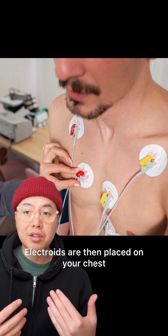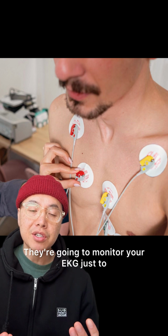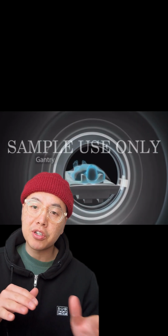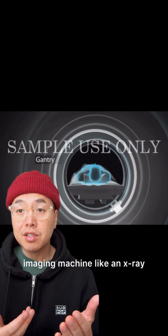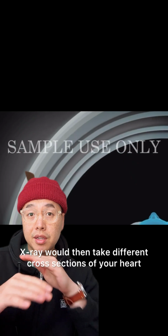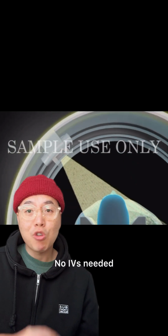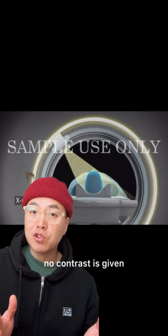Electrodes are then placed on your chest. They're going to monitor your EKG just to make sure you're not having any arrhythmias. And then you're just going to lay still on the table. They're going to slide you through a large imaging machine like an X-ray. The X-ray would then take different cross sections of your heart, which essentially takes a few seconds. No IVs needed. No contrast is given.